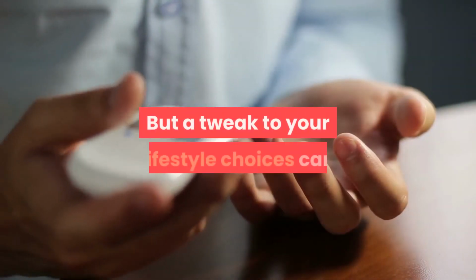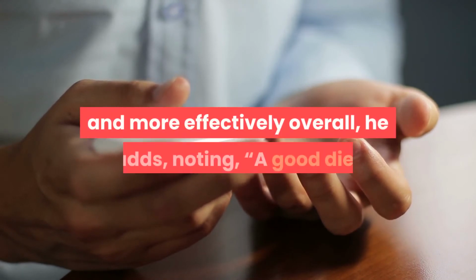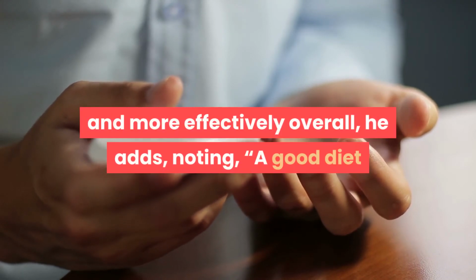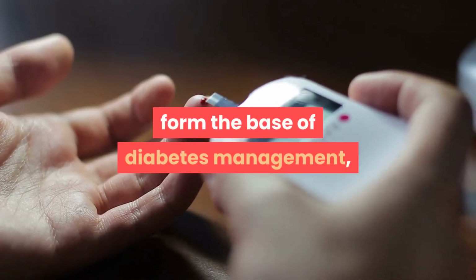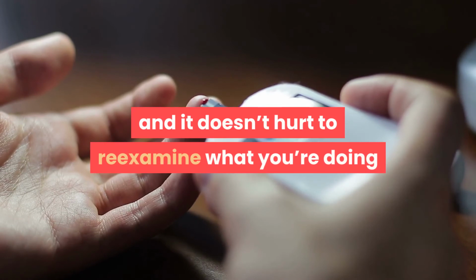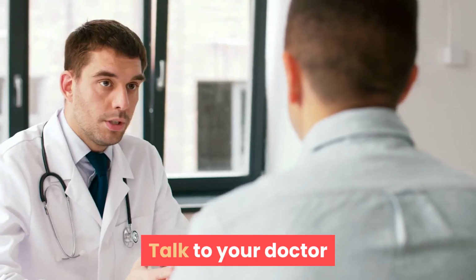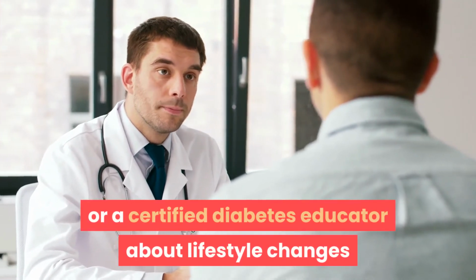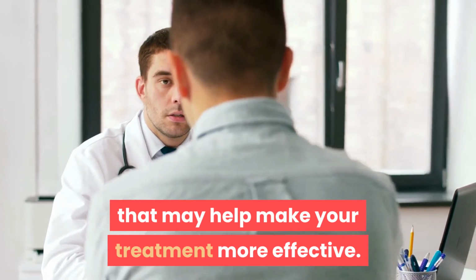But a tweak to your lifestyle choices can help your new treatment start working faster and more effectively overall, he adds, noting, "A good diet and getting enough exercise will always form the base of diabetes management, and it doesn't hurt to re-examine what you're doing if it doesn't seem to be working." Talk to your doctor or a certified diabetes educator about lifestyle changes that may help make your treatment more effective.